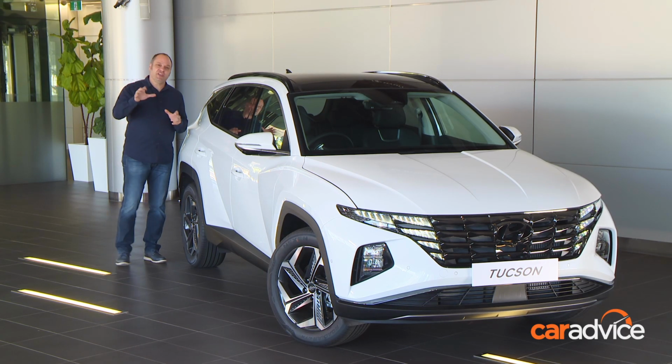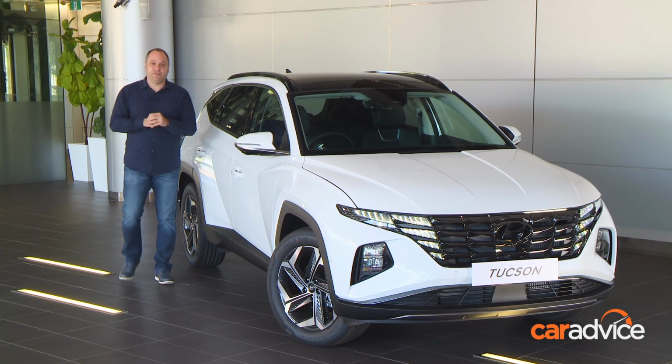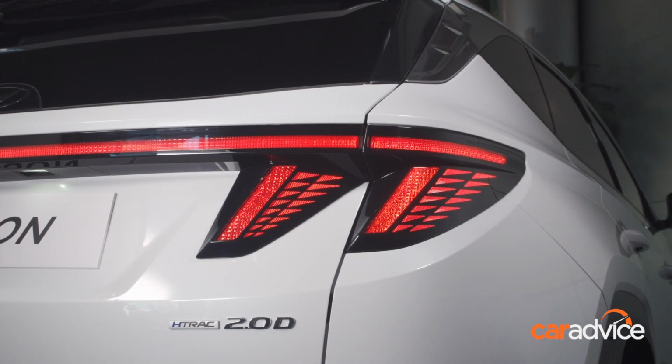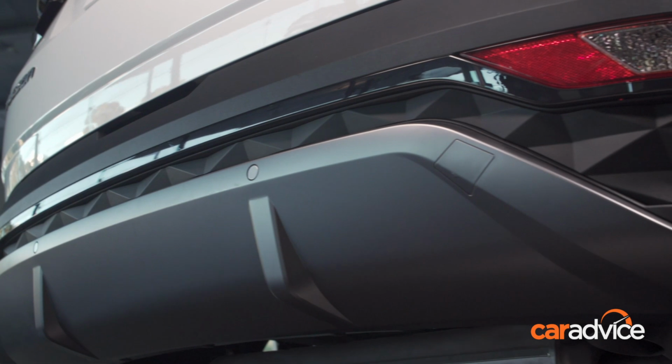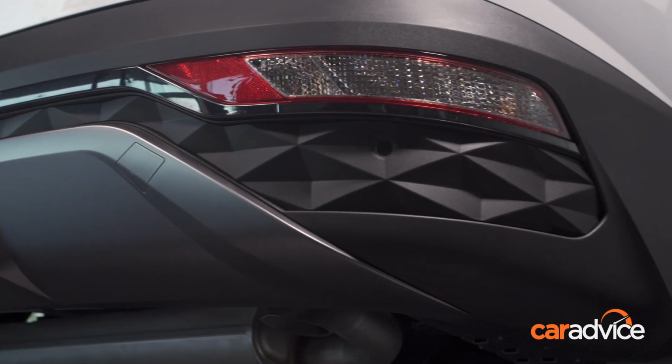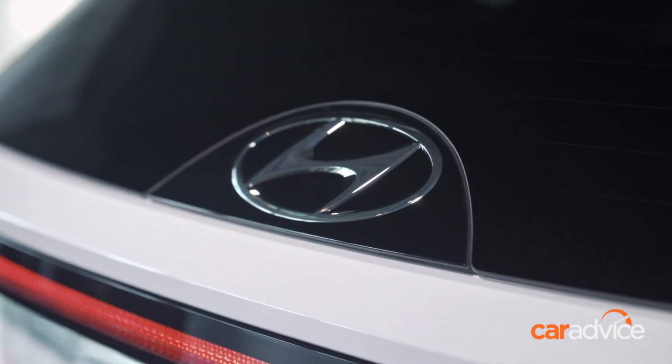So let's take a quick recap of what we know already about this new 4th generation Hyundai Tucson. We know in Australia we'll be getting the long wheelbase variant, which I think is smart because, as you saw when we took a look inside the cabin, there's a heap of room in that second row, and that's important for this market where these are default family vehicles.